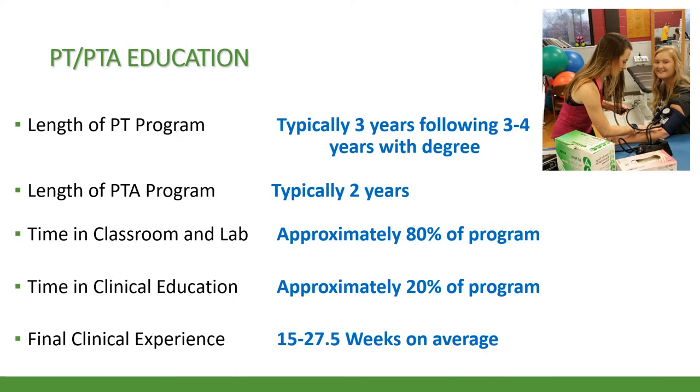As far as the differences in PT and PTA education, the length of a PT program is typically 3 years following a 3 to 4 year bachelor's degree process. A PTA program is typically 2 years. Our program does not require prerequisites, so you could start our program out of high school without any prerequisites.